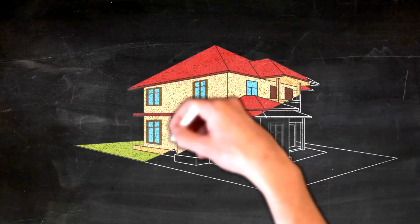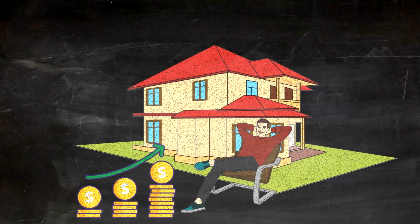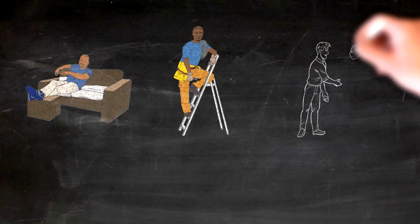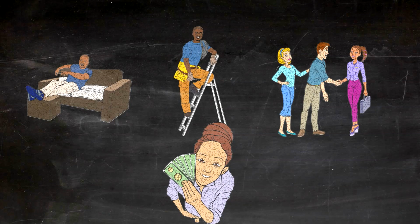Let's start with a strategy that lets you live in your investment while you grow it. Yes, I'm serious. What if you could live somewhere, fix it up gradually, rent part of it out, and walk away 3 years later $100,000 richer? That's exactly what this first strategy is designed to do.